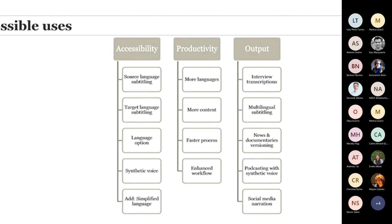In terms of output, what can we work on? For instance, transcription can be used for interviews. You remember what we used to do. If you had to do a real transcription, listen to it, I mean, it took ages, and they don't have the specialists anymore. We need these tools, and this is a huge gain of time. Then we have multilingual subtitling.